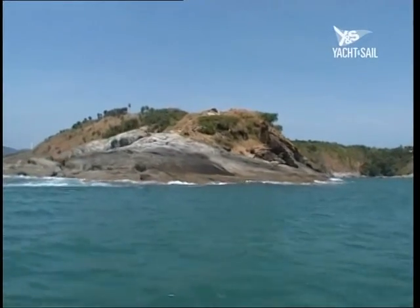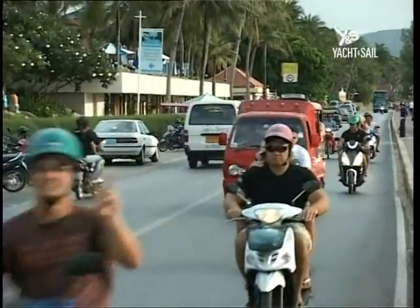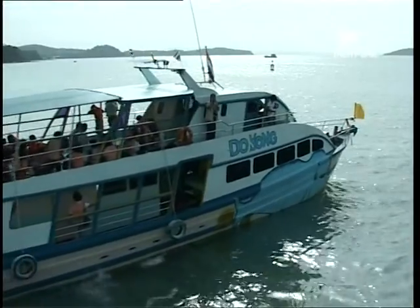Biggest island in Thailand, Phuket is about 75 kilometers long and 23 kilometers wide, and you can travel everywhere and see everything both by land and by sea.